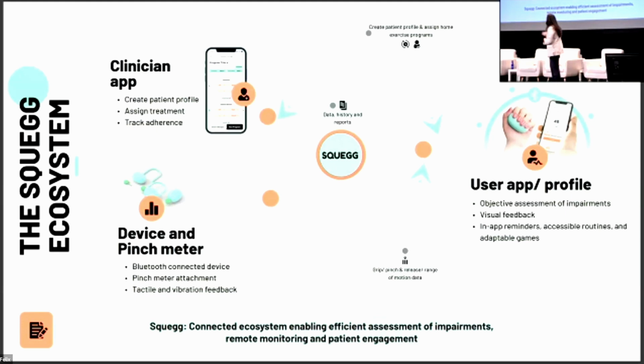Looking to the user application, this is what the patient sees on their end. It's fun, it's bright, it's colorful, and it gives them that objective assessment data longitudinally over time so they can see exactly how the treatment they're engaging in is affecting their scores. So they get that data, and that can be very motivating for individuals as well, to see, okay, when I started my course of care, my grip strength was only 15 pounds and now it's 30. And before I broke my wrist, I was at 50. So I know exactly what I need to get back to.